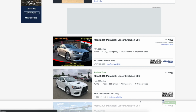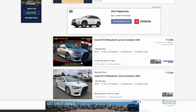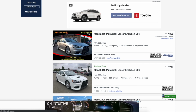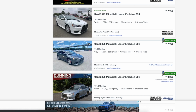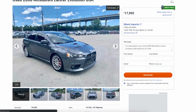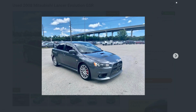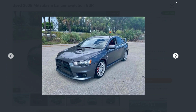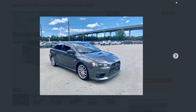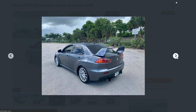Just from pictures alone, I'd give the edge to this one. I like that this is a 2012, mind you, but this gray one looks way cleaner. Alright, so bear in mind, this has been Lightroomed or Photoshopped a little bit, so just keep that in mind. Now, this picture doesn't necessarily look like it is. This one kind of does.